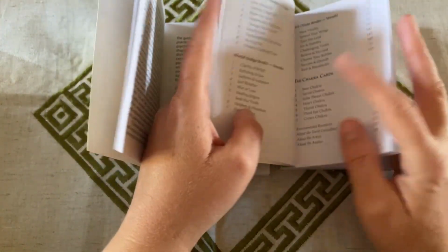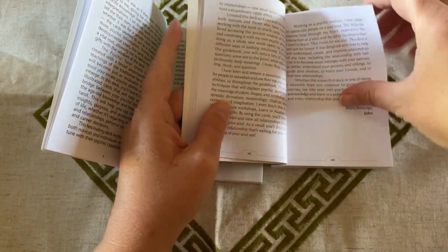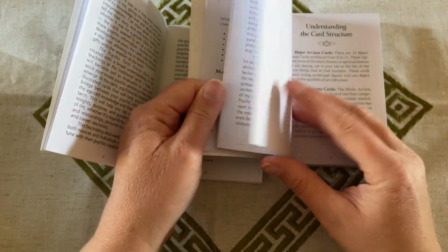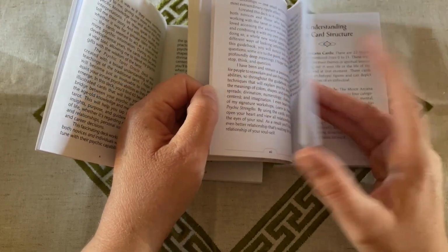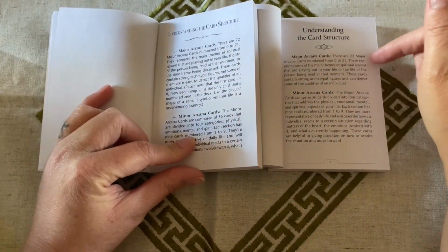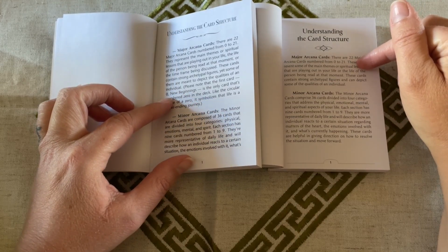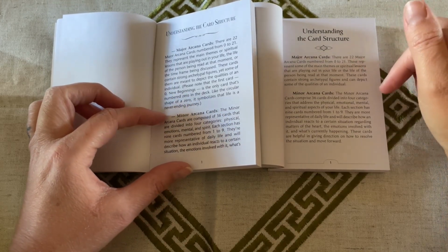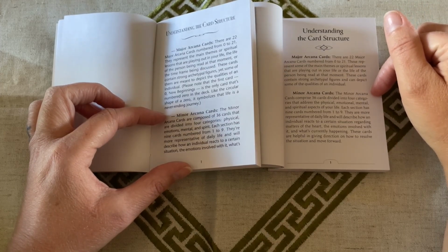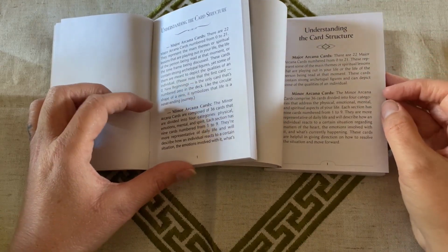Now, the intro in the Psychic Heart Tarot is a couple pages longer than in the Psychic Tarot. And again, the font is different. I'm really not a fan of that font. And then John Holland breaks down, explaining that there are 22 major arcana cards, and then the minor cards, 36, but that he breaks it down from 1 to 9. Let's see, it kind of looks like it's the same.